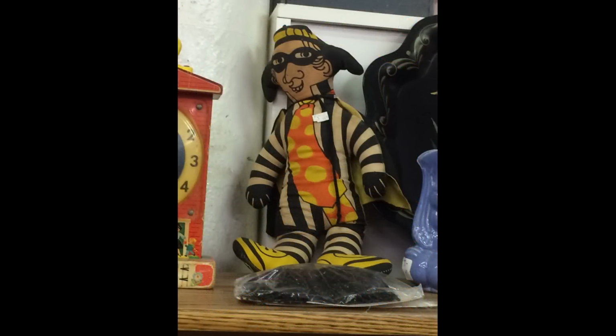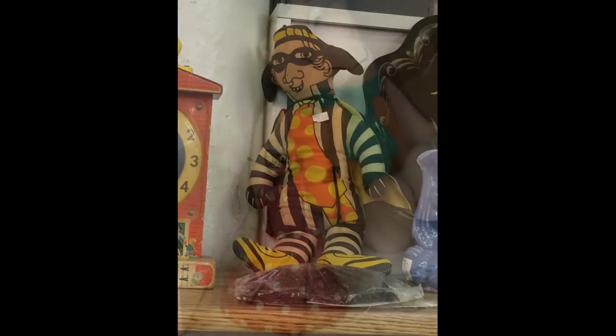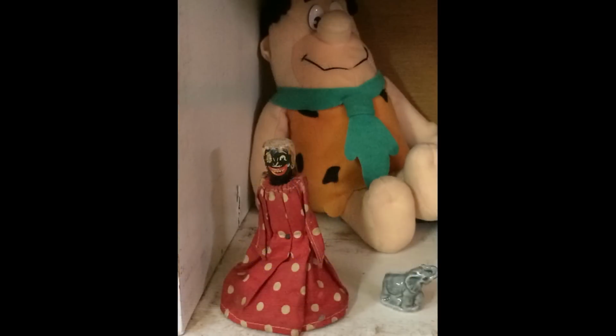Remember this guy? This is the McDonald's Hamburglar. They were made back in the 70s. There were other characters too. Mayor McCheese, remember him? Speaking of racially insensitive dolls, this black doll is actually a bell with a wooden handle. Behind her is, of course, Fred Flintstone. I think he's a pretty recent one.